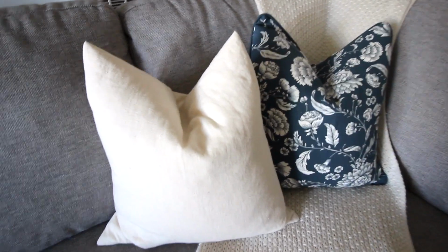Okay, so the first thing I have to recommend to everybody is IKEA pillow inserts and pillow covers, and I absolutely love them, especially for the price. So here is one of their pillow inserts, and if you like a good chop like this one, you're gonna need to get a feather down pillow insert. Don't get the polyester. The pillow inserts at IKEA are only $6, and that's honestly the cheapest I've ever found. Even on Amazon, I don't see those prices.